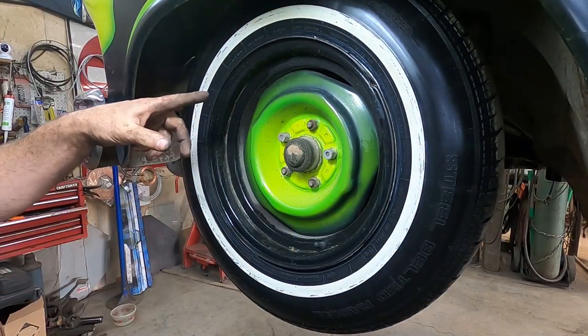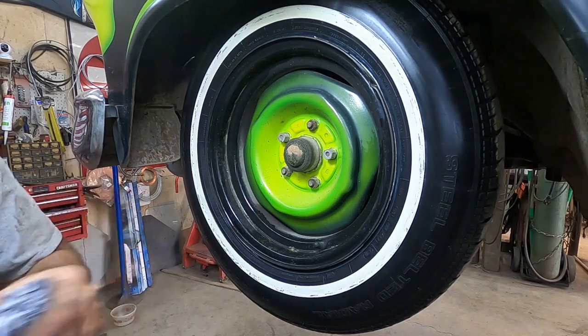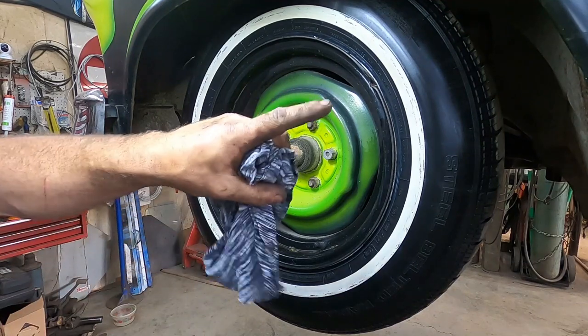All right, I'm gonna let that dry. I'm gonna do the back tire. I'll save you the grief of watching me scrub again, but I'll get that one prepped up and then this one should be ready to tape off.